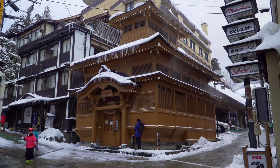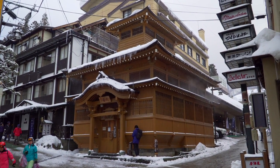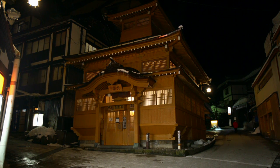As you continue on, right to the end of the main street, you'll see Oyu, which is one of the big public onsens. This one's a really good reference point. It's a big, intricate carved building, looks a bit like a temple. It's well lit up at night, so it's a really good reference point, especially if you've had a sake or two and you're hopelessly lost.